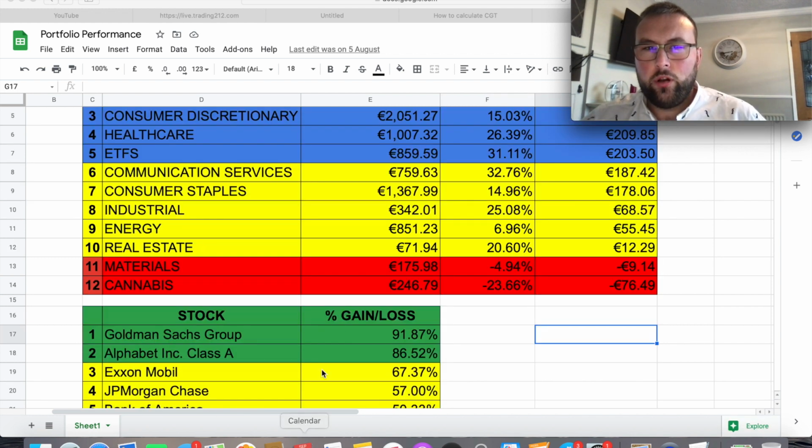Even when we scroll down this list, we can see the likes of my ETFs, communication services, etc., all up over 30% as well. We then have the likes of industrials and real estate up 20 and 25%. Even at the bottom here, the cannabis pie at this moment in time was down about 23.5% and it finished about 3 or 4% in the red, which is a hell of a lot better than minus 24.